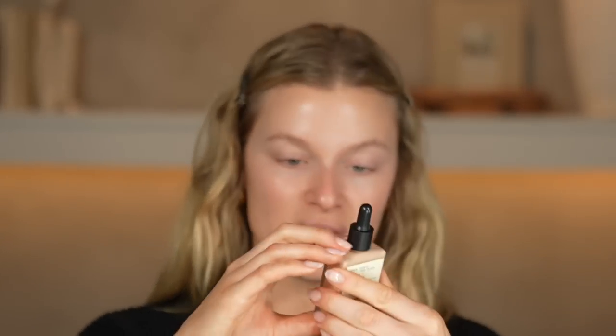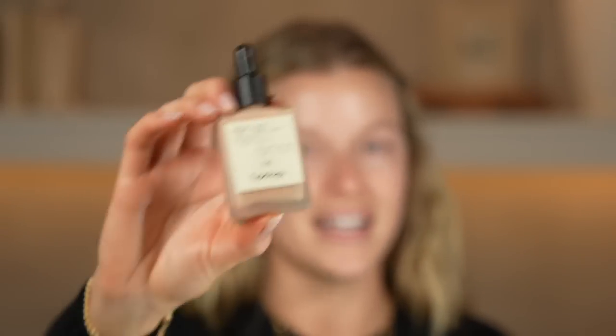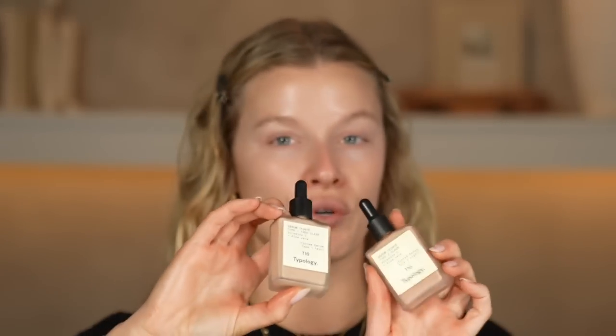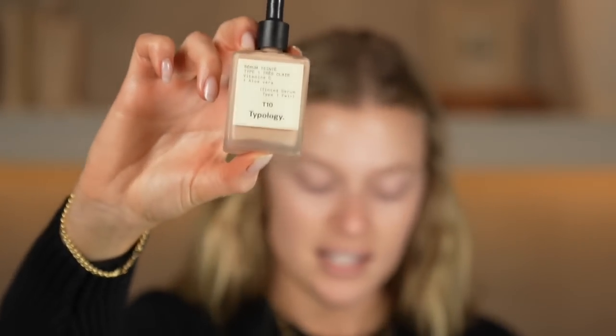Moving on to some foundation options. If you're more of a skin tint girly, I 100 times over will recommend this, my number one holy grail skin tint that I have in my collection, which I have almost all of them at this point. This is the Typology. I use color type 1 and type 2 and I mix them together in the winter, and then in the summer I'll just use the type 2. It's amazing. It's glass skin. It's like the best thing that I ever have put on, and it's like, wow, how is that possible?